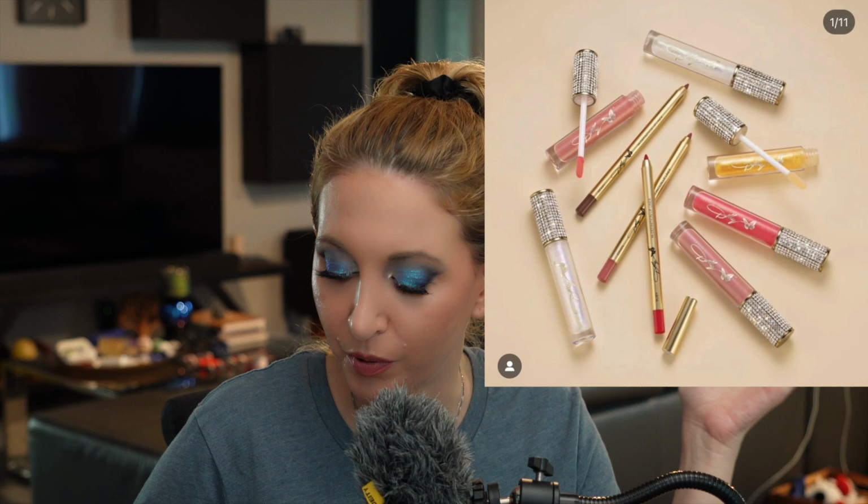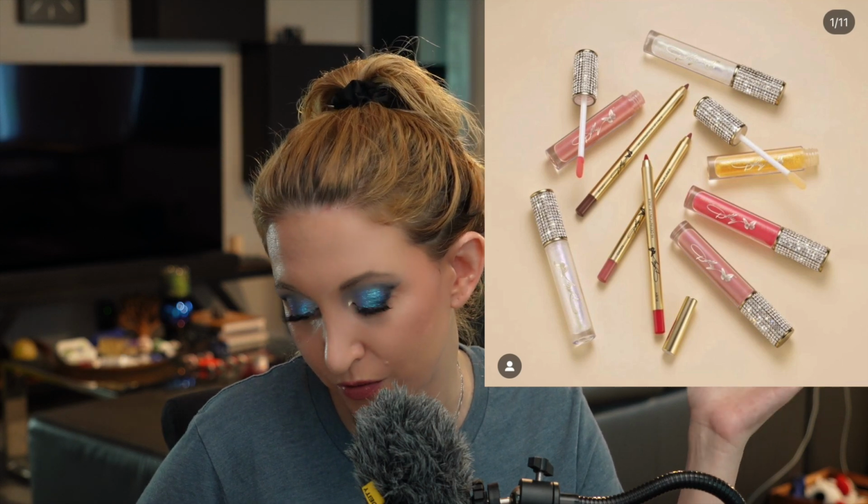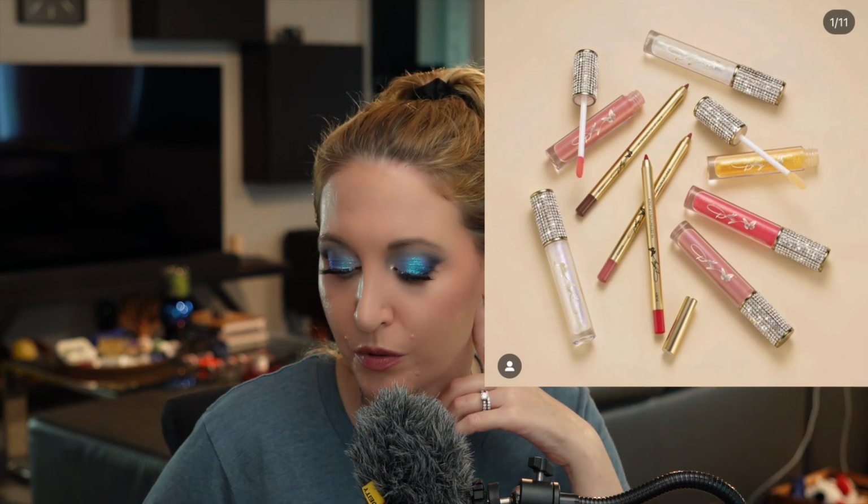I sort of feel like maybe I would need to come across a code or something to really push me into the purchase category. And the lip liners I definitely don't need. Those are $14. I mean, I'm sure they're nice. I definitely want to purchase something from this at some point. I'm just not sure exactly what's going to be the item that becomes the first thing I get.